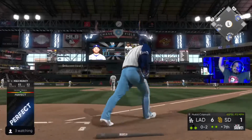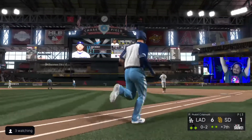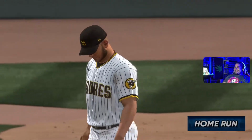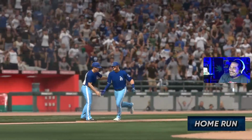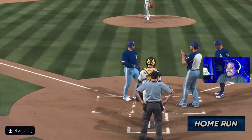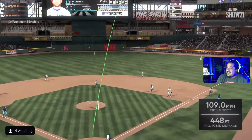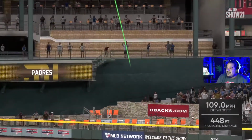Now goodbye. Swing and a deep drive to right. And that one is gone on a 2-strike count with 2 away in the inning. Bye-bye. So a 3-run shot to right center field, his 2nd of the game, as they've widened this lead to 8 now. Another excellent swing right there. That's multiple home runs in the same inning. Watch yourself. You're missing over the heart of the plate.